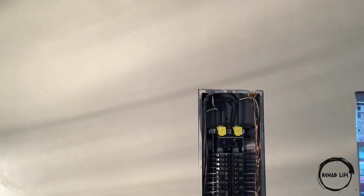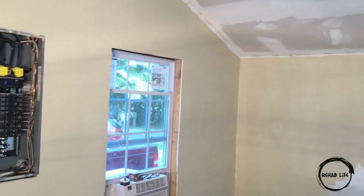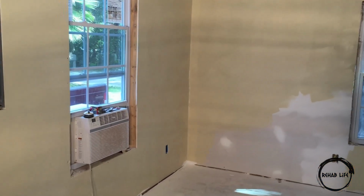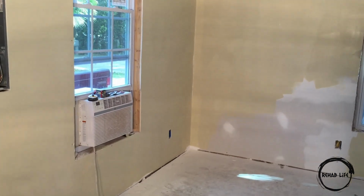And now, through the magic of video editing, what we have here is we have some paint on the walls. We haven't got the ceilings up yet, or paint on the ceilings yet. See if I can get a little better light. Lighting really sucks, but you can see paint is on the walls, or it's getting on the walls.